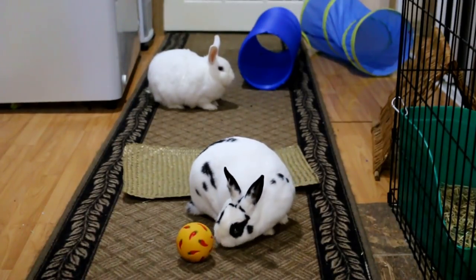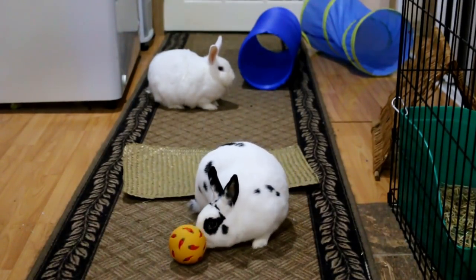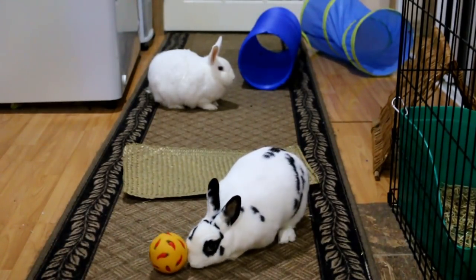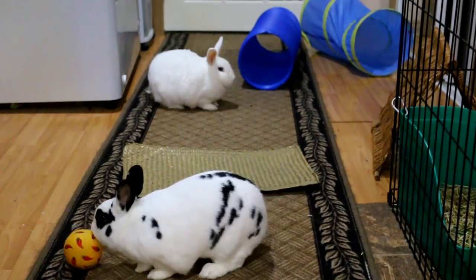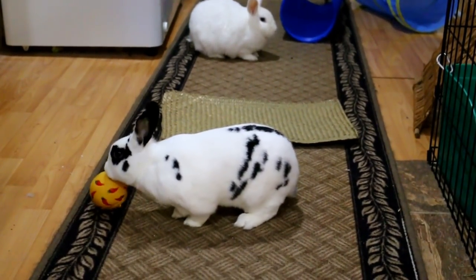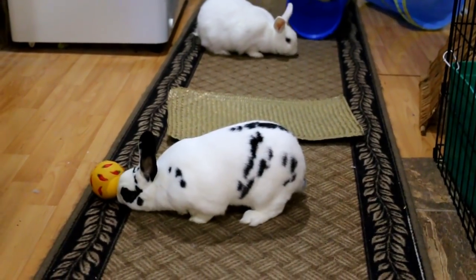Okay, well, Daisy figured out how they get the treats out of the ball. And Clover's not really interested, as he's more interested in cleaning his back end because I have to wash him. So look at Daisy. She's having a little bit of fun there. I'm sure Clover will join in later.